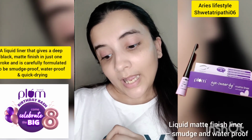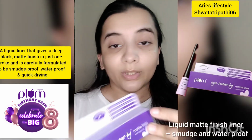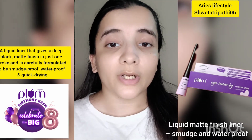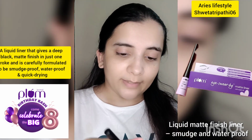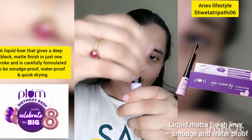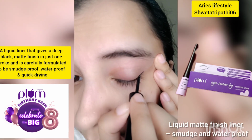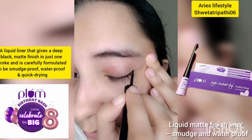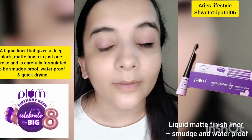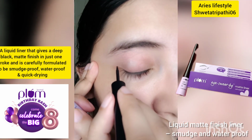The Plum I Swear By Matte Liner with Argan Oil gives the deep flat matte finish look in just one stroke. So let me show you from inside how it looks. Super cute bottle. Wow, super easy and glides very nicely. See, let me just apply it onto here also.